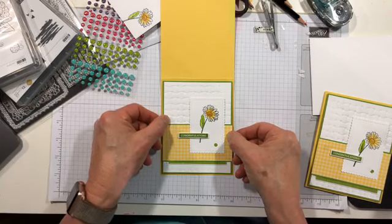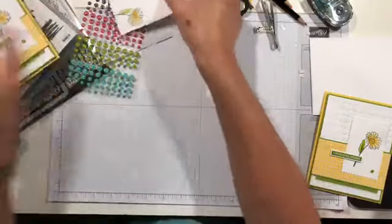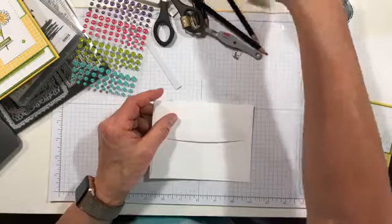Okay, so there is our card front popped on. And we'll put a little bit of the Daffodil Delight DSP. Oh, orchids are air plants.